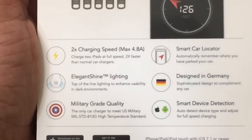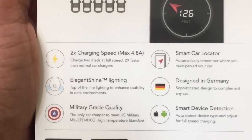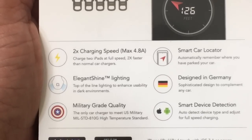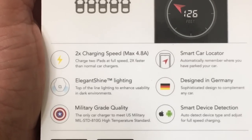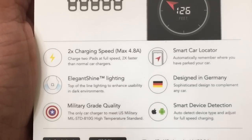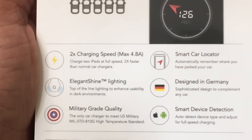That's really important. The other thing is the design and the quality. It's very sturdy. It doesn't feel cheap in any way. It is a military grade quality type design. As you have the car charger in your car, depending on what part of the United States or where you are in the world, cars can tend to get really hot, and that really wreaks havoc with a lot of electronics. Given the design and the overall materials used with this car charger, you're not going to have to worry about the electronics that are part of the charger being impacted. Also, they really did a nice job when it came to the lighting. Some really cool lighting that they put in, so they really thought about the design as well.